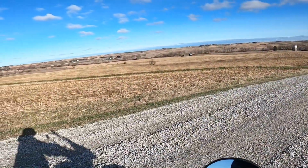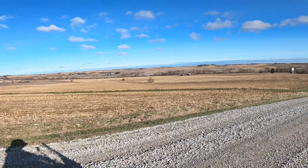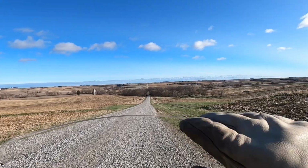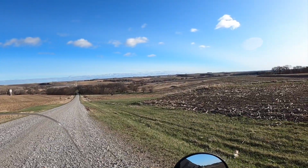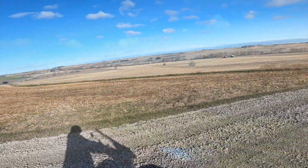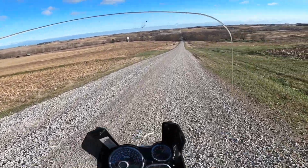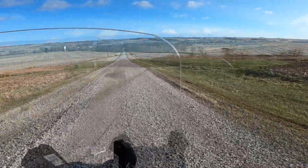Look at that scenery. That is just absolutely gorgeous. That in front of us, that group of trees, that's Fiskus, Iowa. There's a creek that runs through there. Wow. Life is good, my friends. Enjoy it. Get out there and see it.